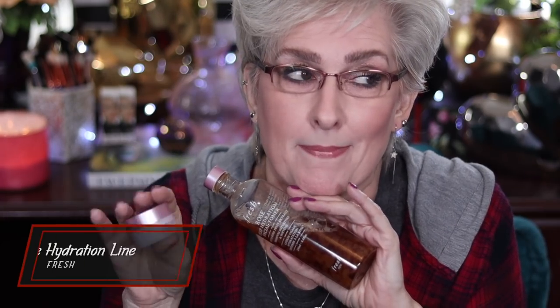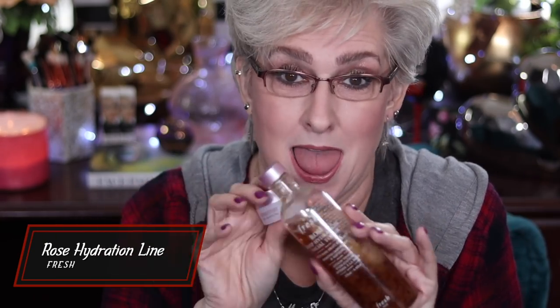This stuff is magic. I had like 20 things from Fresh in this category. I love Fresh. I'm just going to do a blanket here and say anything in the rose line. There was a time when I got this and took it right back because this grossed me out. I still don't like to look at it. There's actual real rose petals in this stuff, and so I try not to look at it. I just shake it up and pour it in my hand, put it on my face. That is a toner.